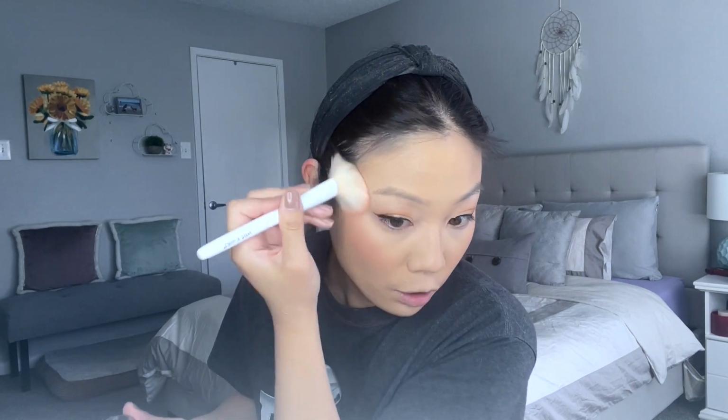Lots of blush, because even though this is a primer infused formula, blush is always the one thing that disappears off my face the first. And even though this one is really good at staying on longer than most, I always like to put a lot more. I mean, this is not even a lot, but I always like to put a decent amount before I do anything else.